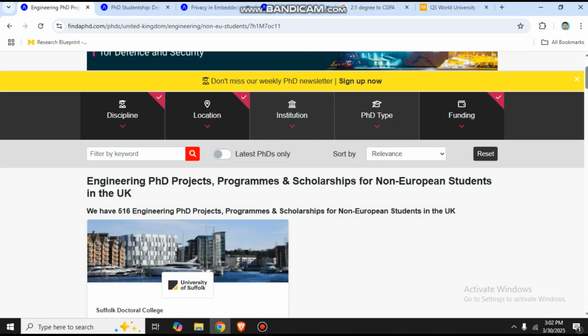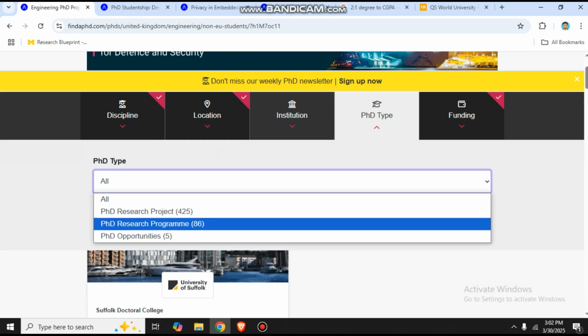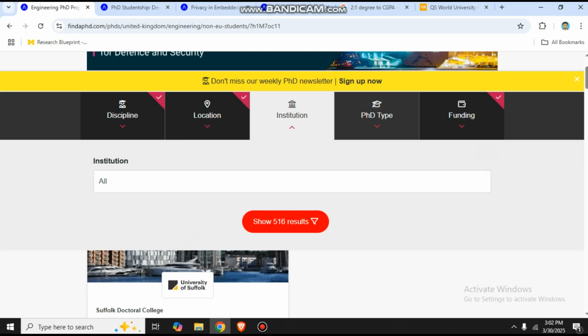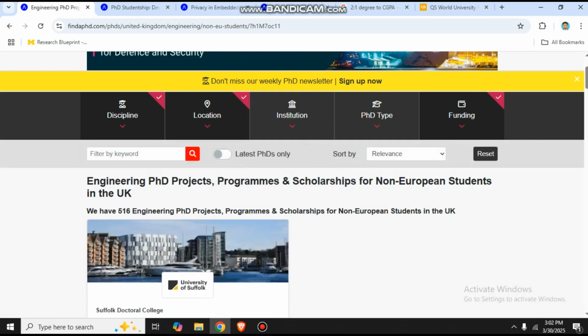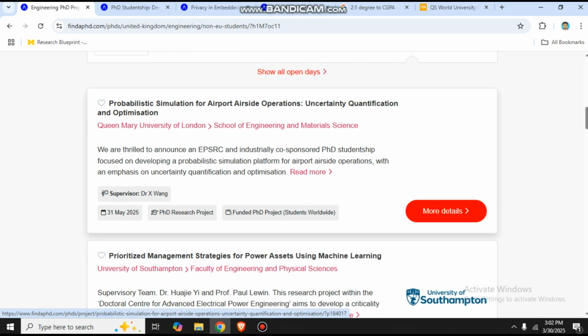I'm selecting this, and here are other filters. You can check the PhD research project, PhD research program, PhD opportunities, and you can also select institutions if you want. But I'm not going to select it. I'm just showing you several outcomes of this filtered result.